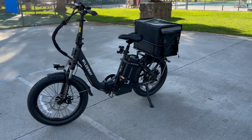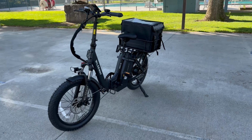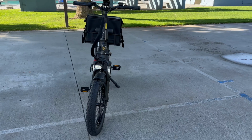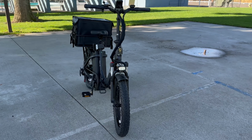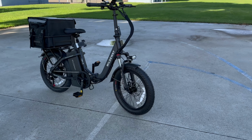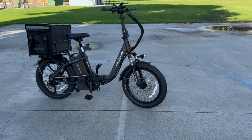Today, we are going to be doing a product review for the Wildeway e-bike. Now, when I do a product review for an e-bike, I always choose an e-bike that has something different than the other e-bikes that I have reviewed in the past.